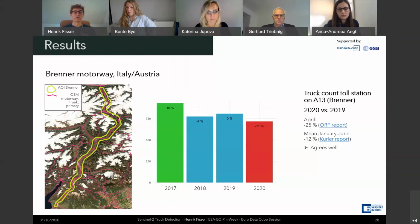So it is very interesting to actually go into detail, and that will also be possible on the RACE dashboard later, for each and every user, going into AOIs such as the Brenner motorway, one of the most important motorways in Europe in terms of truck load. And we see that there's a minus of 11% in the 2020 period compared with the baseline value, which agrees well with the count of the toll station on the A13 at the Brenner.